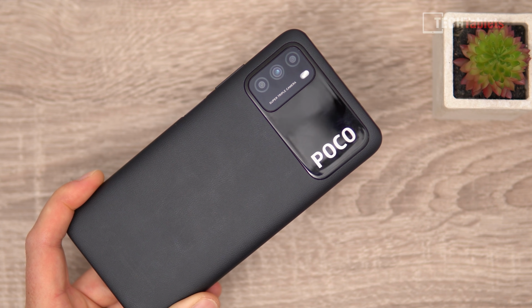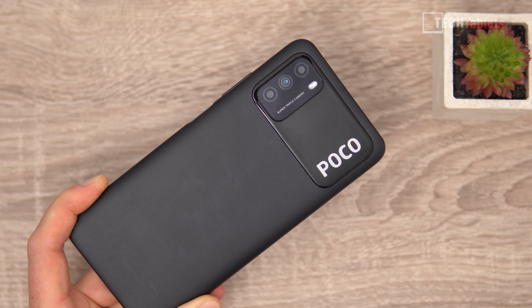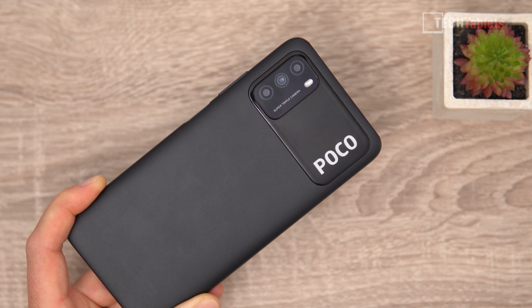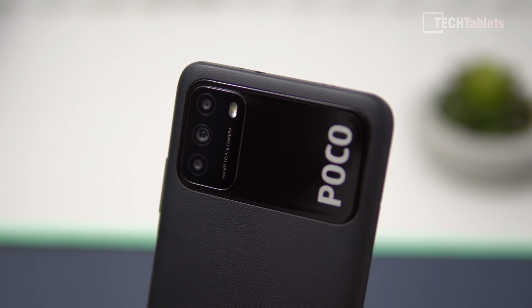And if you look in the light here, you can probably pick up, I've already got a couple of fine scratches on this, so that material is not going to age too well. We do at least have glass here on the back with our cameras. So the main camera, this one is 48 megapixels f1.8. Then we have 2 megapixel cameras, one for portrait, one for depth. And honestly, we did not need these.